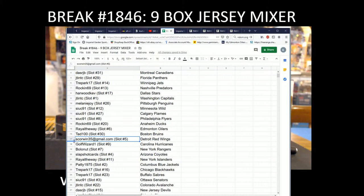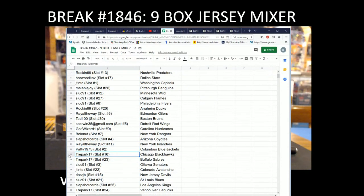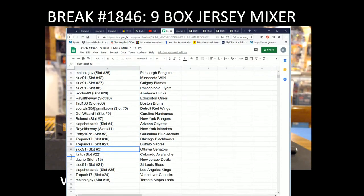Scorwin 35 with the Red Wings, Golf Wizard with the Hurricanes, Bolo Nut with the Rangers, Slapshot Cards with the Coyotes, Ray all the way with the Islanders, Patty with the Blue Jackets, Trey Park with the Blackhawks and Sabres, Sook 91 with the Sens, J10 with the Avalanche, Das RJB with the Devils, Sook 91 with the Blues, Slapshot Cards with the Kings, Trey Park with the Canucks, and Melanie with the Toronto Maple Leaf.